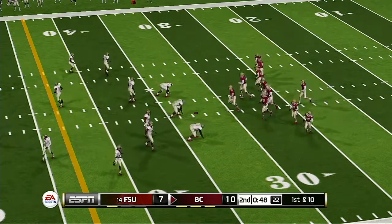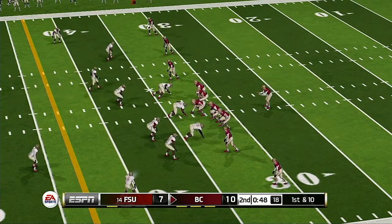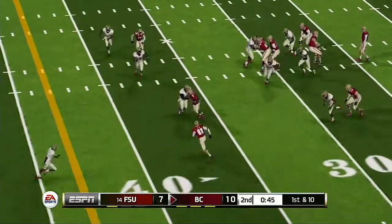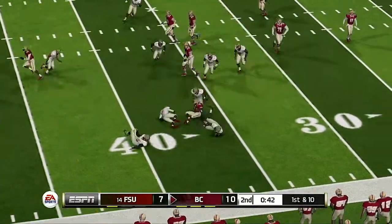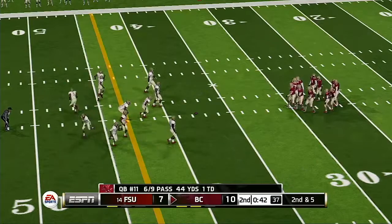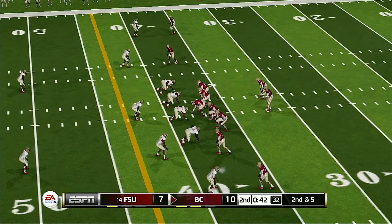First and 10, ball on their own 33. Empty backfield, quarterback in the gun, five wide receivers. He's tackled around the 38-yard line. The Eagles taking their first time out of the half. Boston College is up a field goal.